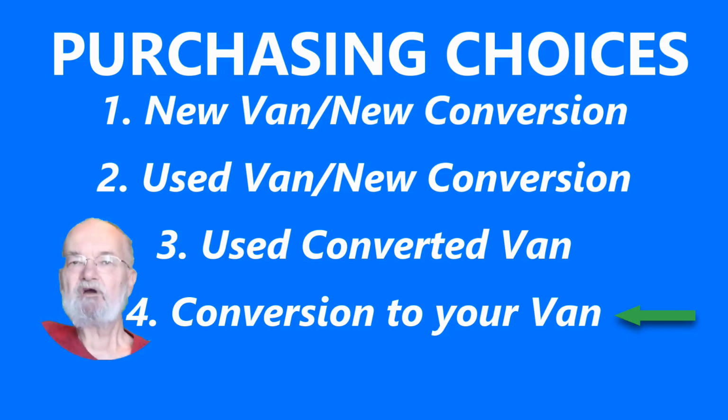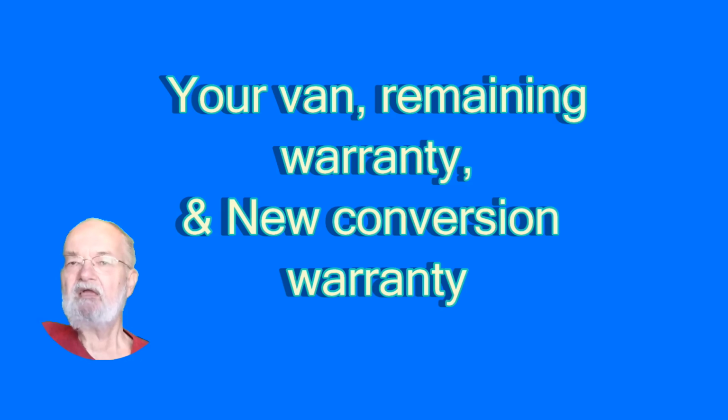There's a fourth choice that may not have crossed your mind. Let's say you already own a minivan or know of a great local deal on one that you like. Contact a ramp van conversion company, give them the van particulars, and request if they will perform the conversion on it to make it a ramp van for you. You will then have to get the van delivered to the conversion factory, and depending on their factory build schedule, the conversion might be complete within 4 to 8 weeks with a full warranty on the conversion.